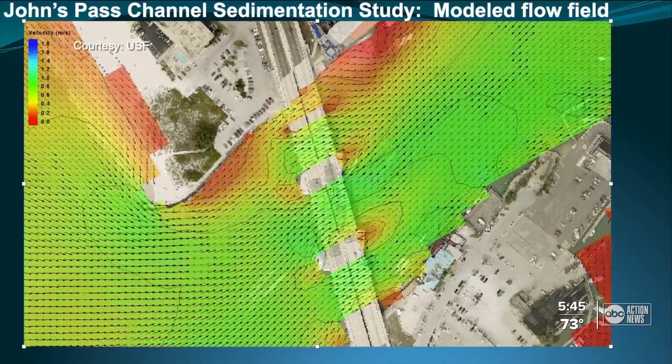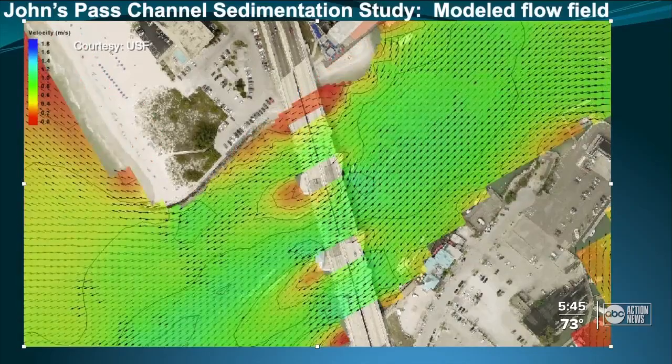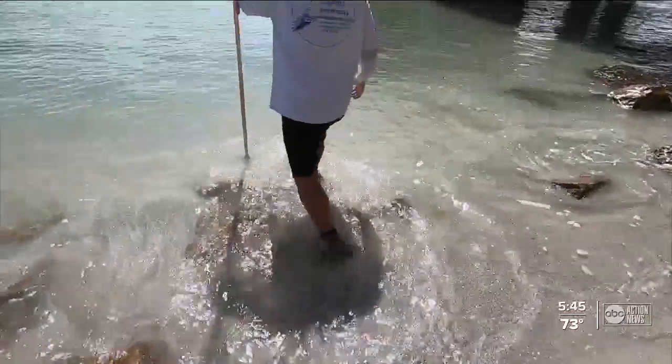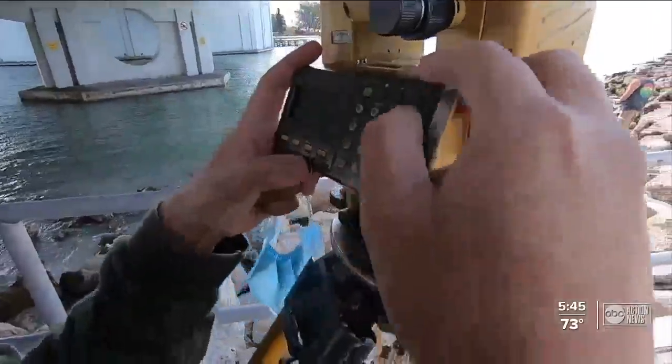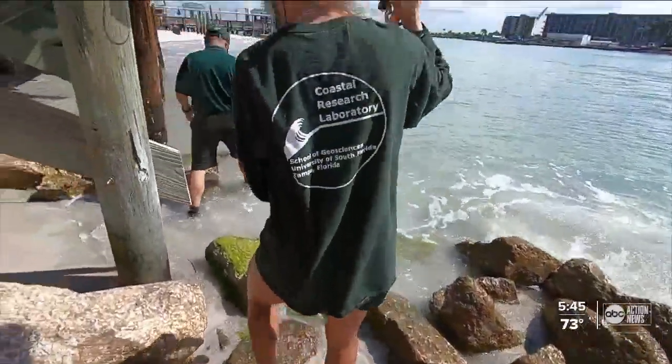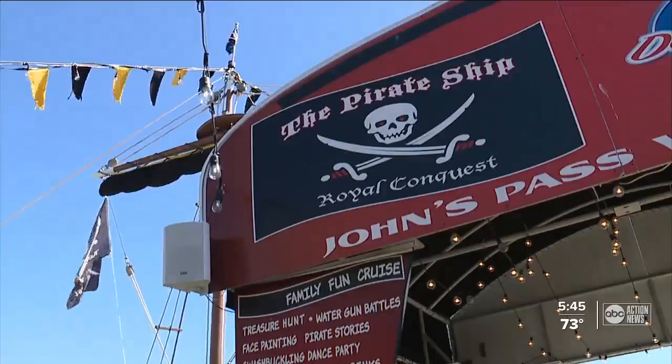The sedimentation is a natural process. It does interact with all these different structures that we have here. So we want to understand how they interact. Using a computer model, he and his team are able to do that, and they're working to come up with solutions for business owners who are fighting for their livelihood.